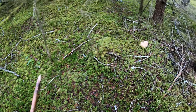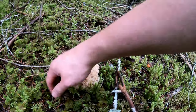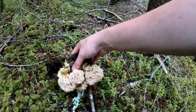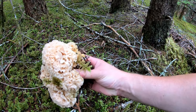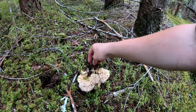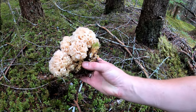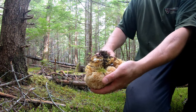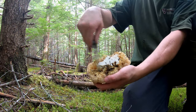This is one of the rewards. This is called the cauliflower mushroom. Obviously, that's not the Latin name, but we love eating this one. Some people call it the brain. This one has the texture of noodles when it's cooked upright, and a nice mild flavor. So this is one of our absolute favorite mushrooms here. Freezes nicely. This one's pretty good. It's not full of wormholes.